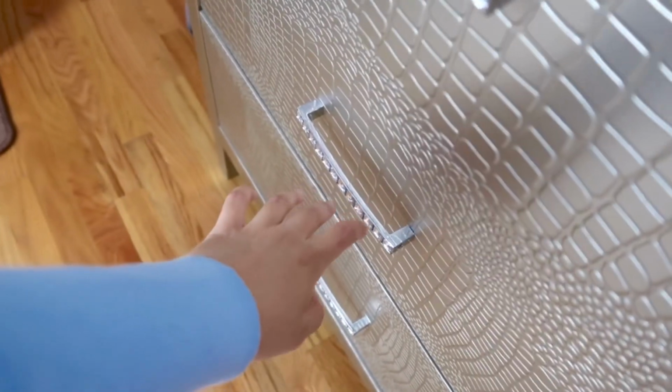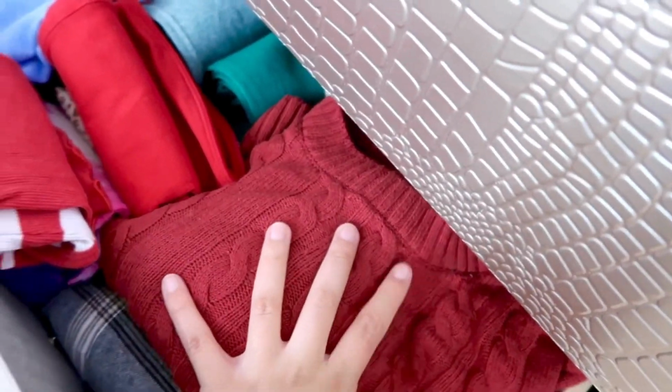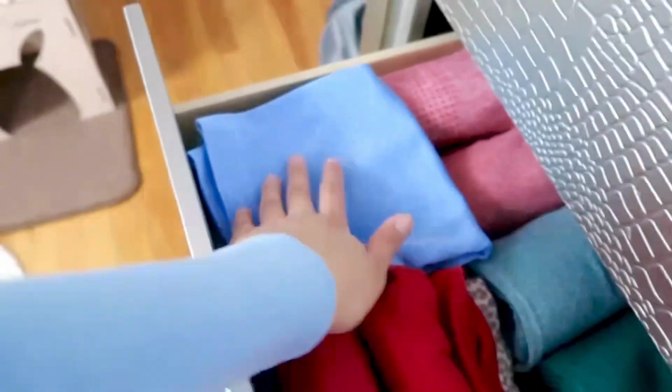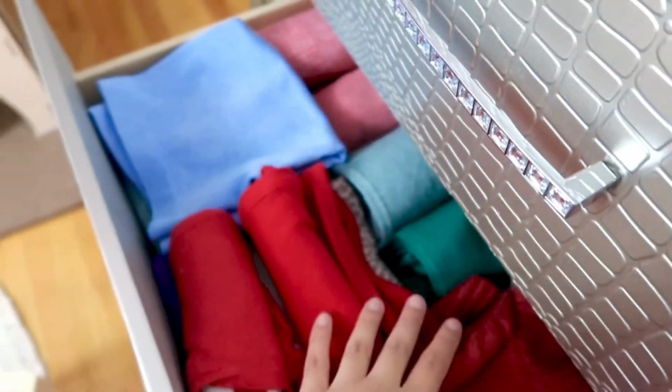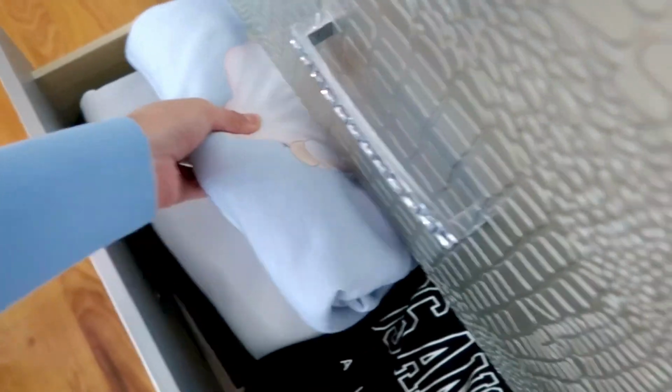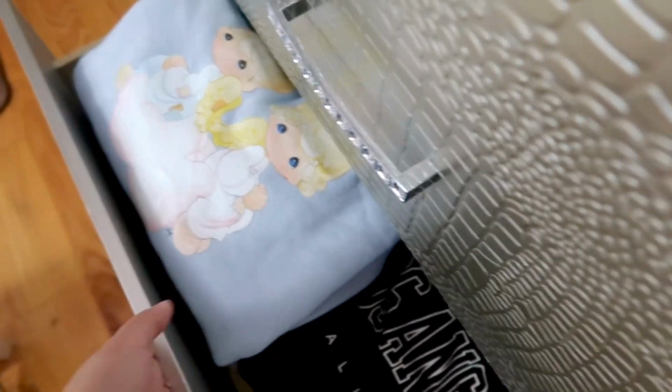Okay, so let me show you guys in this drawer what I put. So here I put all my sweaters, like all my winter sweaters. Here are just some random tank tops. And then here are all my workout clothes. And then in the bottom one where my t-shirts used to be, I put all of my hoodies. I know they're kind of squished because there's a lot. I put all my sweatshirts and my sweatpants in here, so yeah.